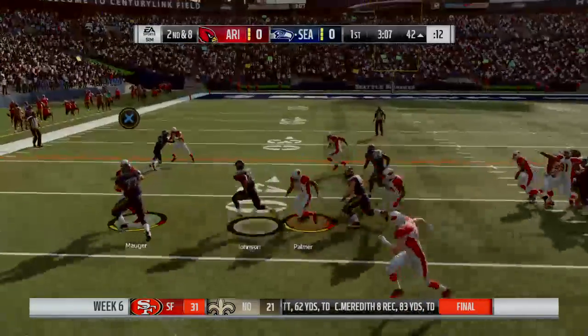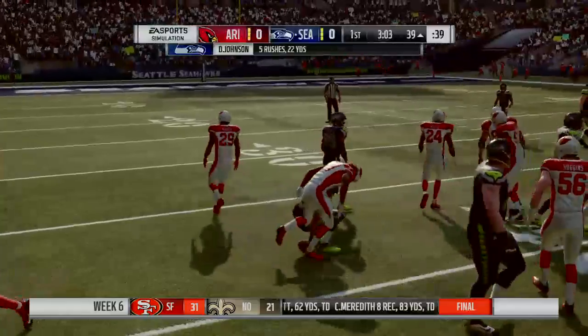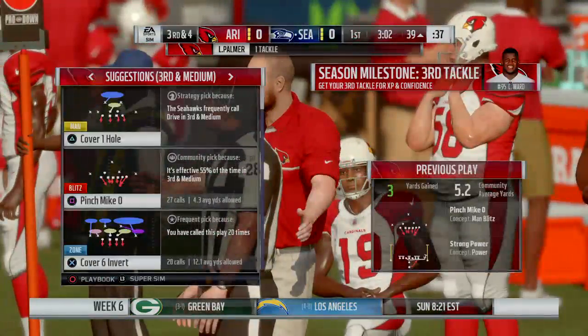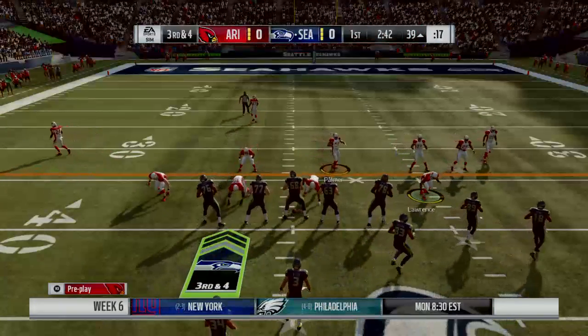They go to Johnson again. And he'll take it inside the 40 to the 39-yard line. 3 yards on the pickup. That's going to set up an interesting 3rd and about 4 to go. 8th play of this opening drive coming up.